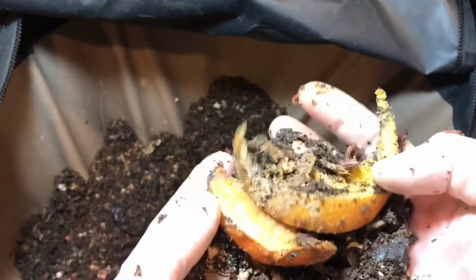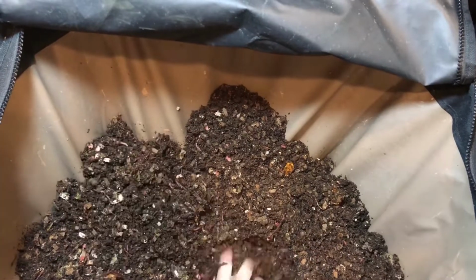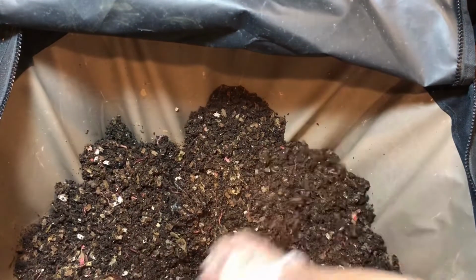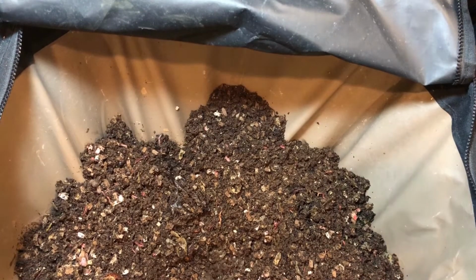It's taking a lot longer. I don't even know when I put that in. I'm gonna put it over here on the side. Maybe they'll get to it faster. It was right in the middle, which is where I'm feeding now. Sorry, dudes.